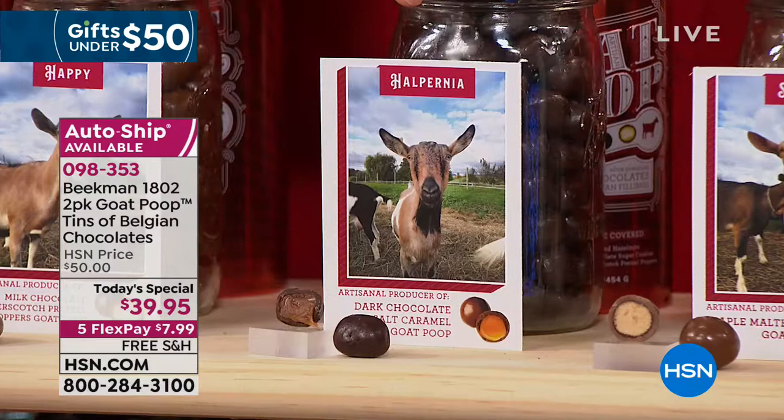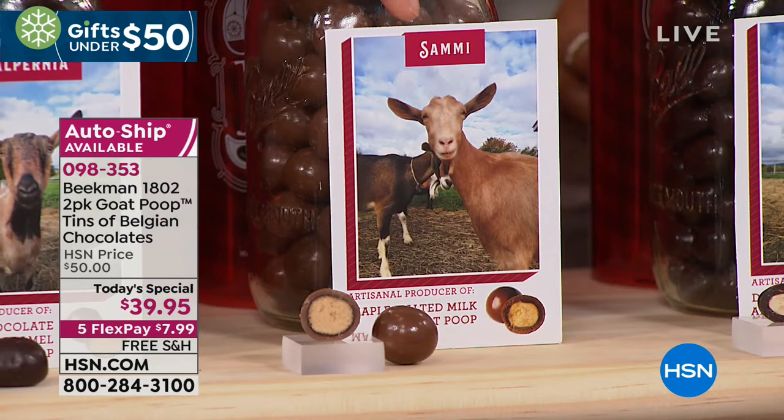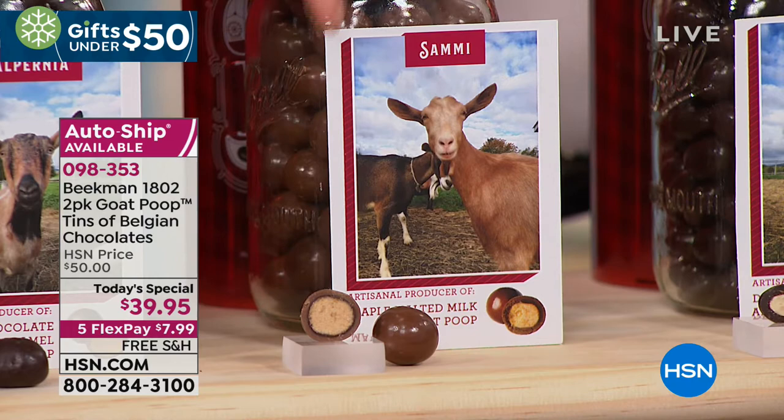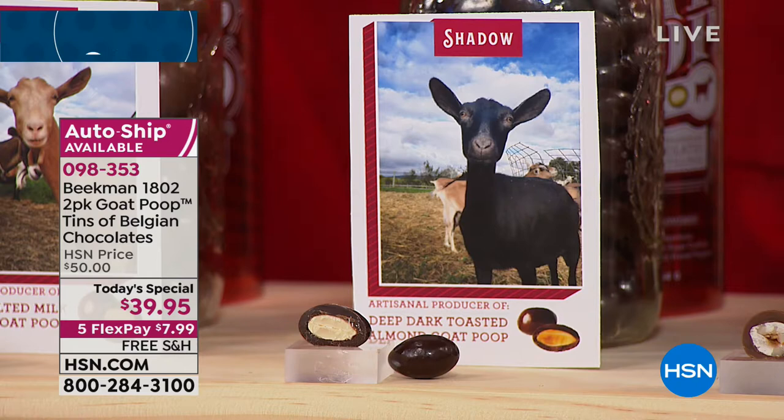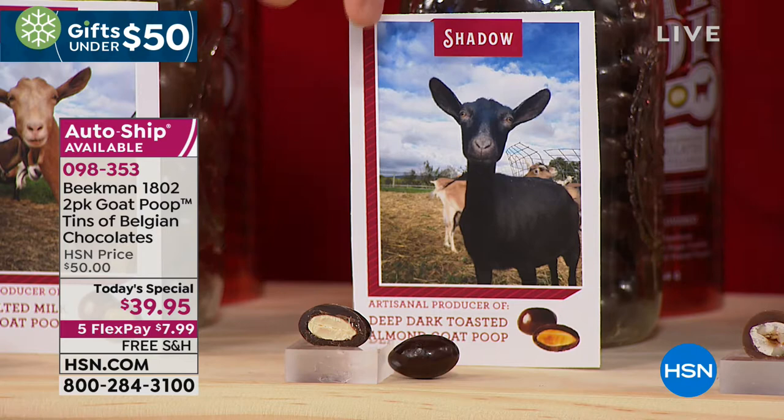And then Sammy, she makes the maple malt ball chocolates. And look at that. So divine. That is super unique. This is going to be the biggest poop in the tin right here. When you open up the tin, you're always going to know the maple because that's the biggest one. It's one of the more delicious ones too. And then Shadow makes the dark chocolate toasted almond. There's a whole almond in there. It's not a sliver. It's not one of those little pieces like when you get the drugstore candy. It's like a little nugget. It's a real whole almond roasted and dipped in dark chocolate.